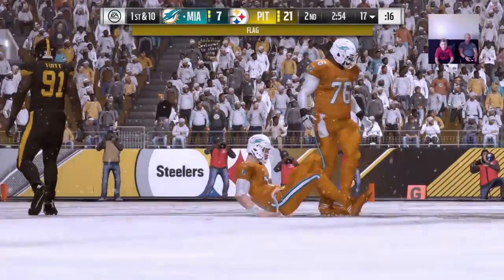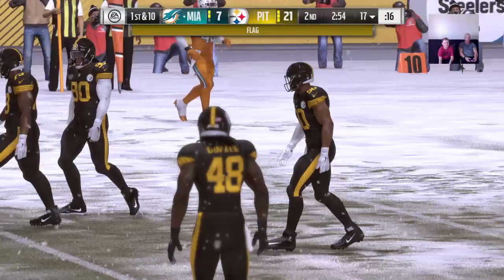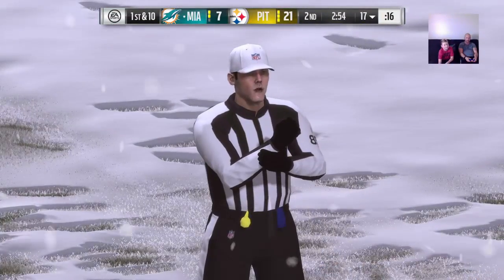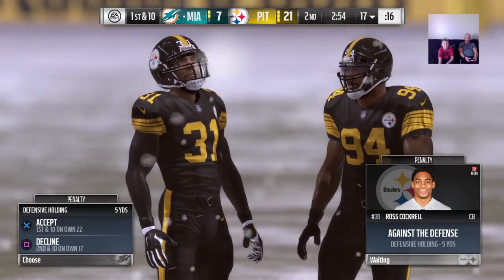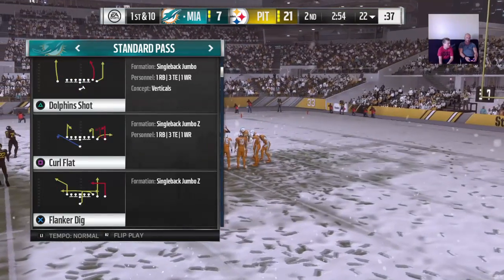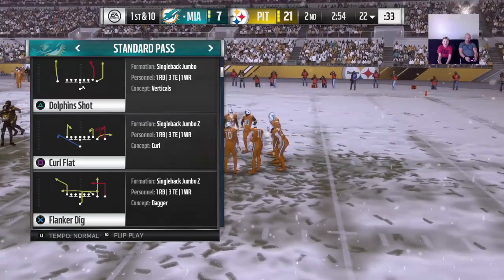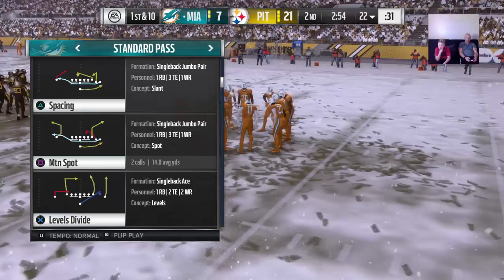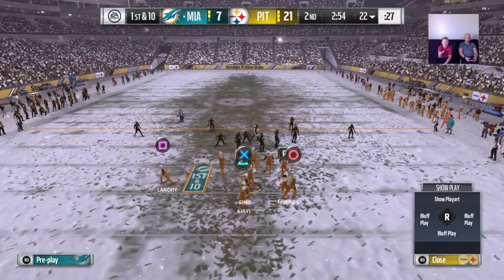Pass interference. That's interference on offense. On defense. He pushed him. Oh, it's Tannehill on the ground again. That's one of those ones that is so hard to judge, but defensive holding there, that's what the referee saw. Crazy. I'll take it. That's ridiculous. A guy shoved someone down.